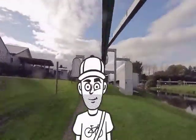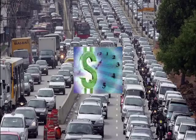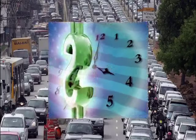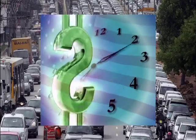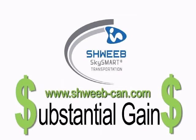What will it cost? A major consideration is the current loss of GDP. We lose millions of production hours and millions of gallons of fuels every day sitting in traffic gridlock. That's a whole lot of money. So there would be substantial gains from our national SkySmart 3D supplemental transportation system.